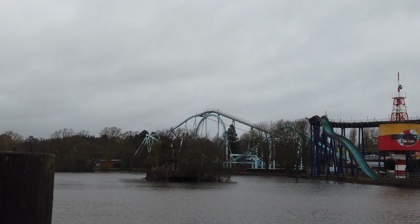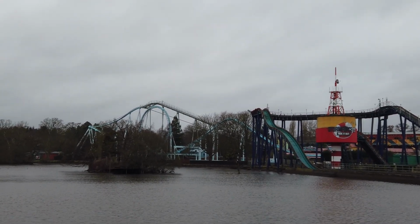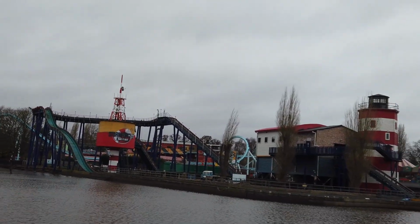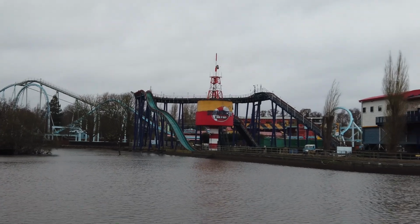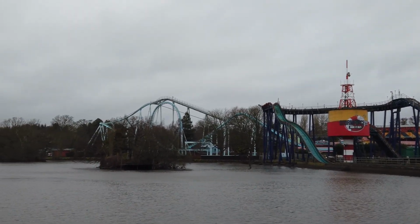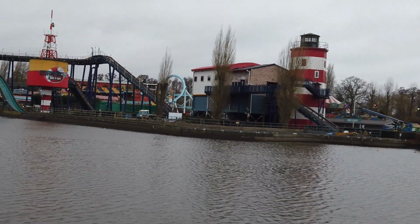But yeah, if you look over that way, I don't know if the camera picks it up, but the loop and the first drop, that's all still quite green. But then as you come around here, the blue gets far more vibrant. So it looks like they've done all the lower parts of the track and they just now need to get up there and jet wash that loop and the first drop. But yeah, it's good to see them looking after the wave, keeping it looking fresh.